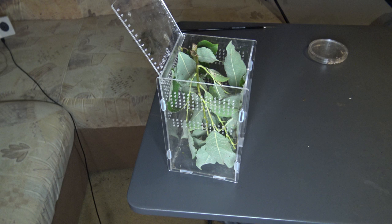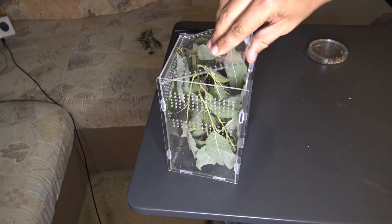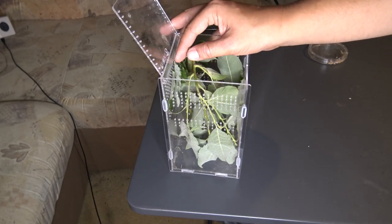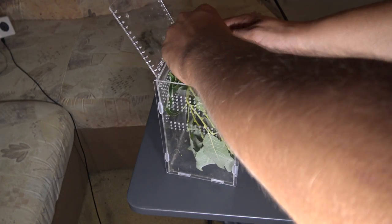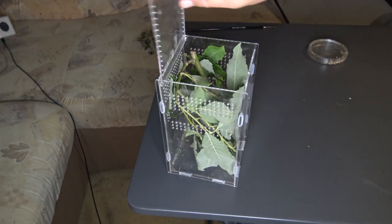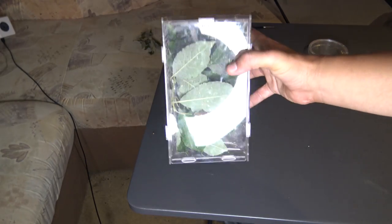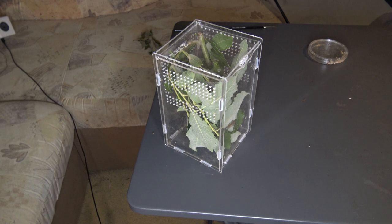So this is a special container for species who like humidity, high humidity, but not super high. It's hard to explain, but if you put them in a completely closed plastic box, you will have super high humidity and it can be too much. But in a cage, there's a lot of ventilation, and this container is a compromise between the ventilation and the humidity, and it works perfectly.